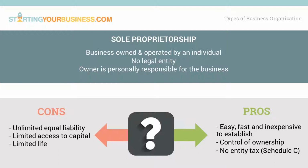The risk of being a sole proprietorship really goes up if the owner has significant personal assets or has employees who could cause the business to get sued. There is also limited access to capital. This just means that unlike the partnership, corporation, or LLC, there aren't other people that you can have invest in the business. Last, the sole proprietorship has a limited life.